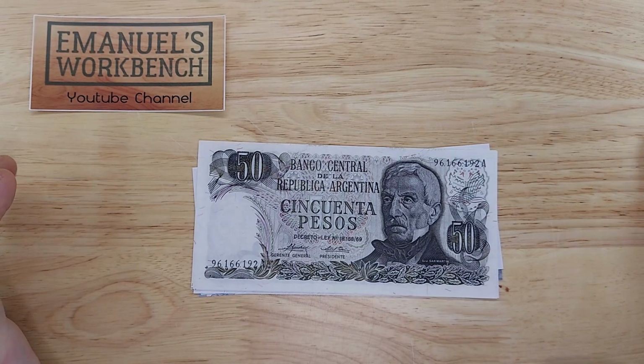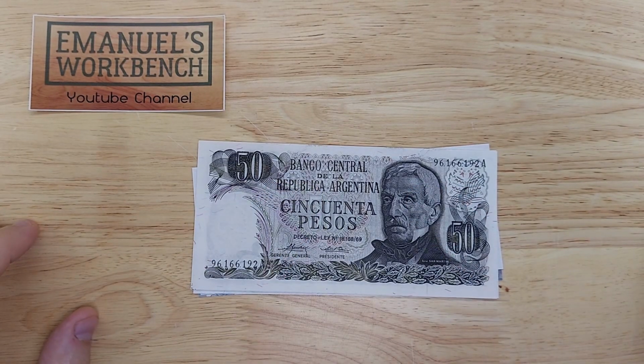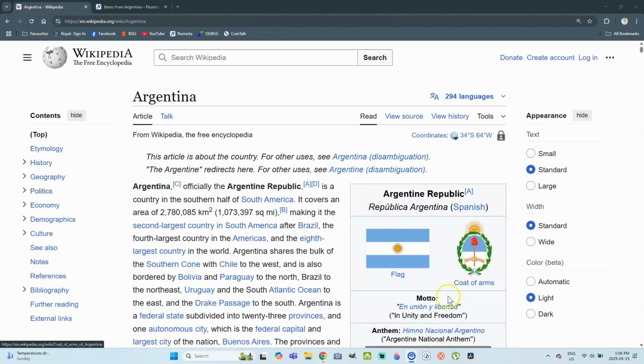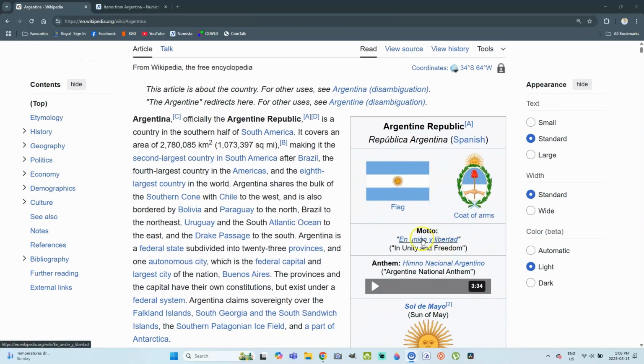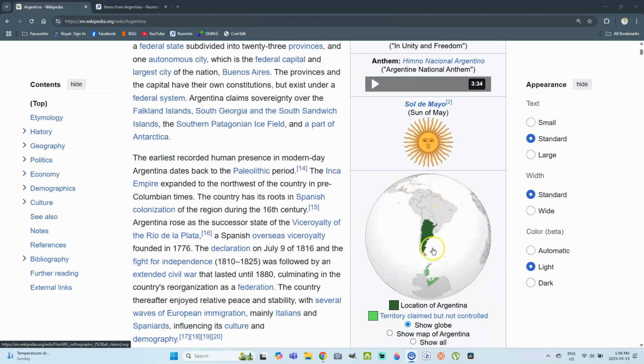The next country that we have in my collection is Argentina. Let me show you, this is the first note here. But first, let's go to the country profile. Argentina is a country in South America. And you can see the flag over here, a sun on a blue and white striped flag. Argentina is in South America. It is the country in green right over here, and it claims a part of Antarctica as well.